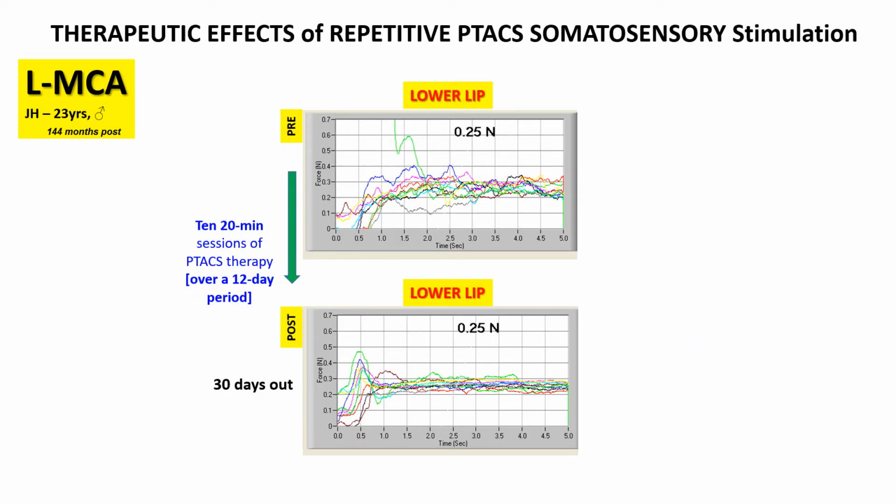And finally, therapeutic effects from using repetitive somatosensory stimulation is shown in this example from a 23-year-old male who's 144 months post left MCA stroke. The upper panel shows baseline force dynamics for perioral muscles. Then we administer 10-20-minute somatosensory treatment sessions over a 12-day period.